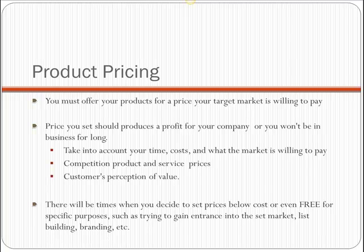There will be times when you decide to set prices below cost or even free for specific purposes, such as trying to gain entrance into the market, or maybe for list building or branding. But when you're doing these things, a lot of people go, why would I want to give it away for free? Or why do I want to sell it that low? Well, maybe you're struggling to gain entrance, or you know that the money really is in the list of good, targeted buyers, so you have a very low front end just to get people into your product funnel.